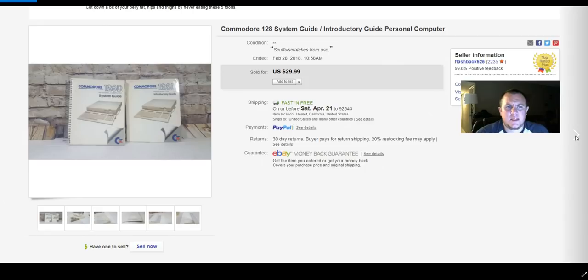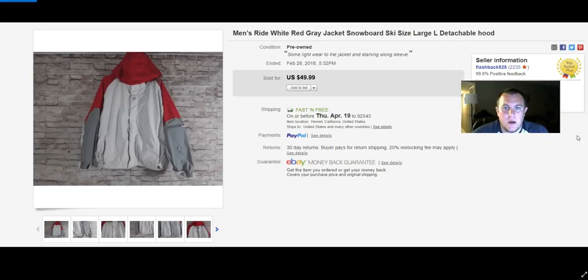Commodore guides. I bought a stack of Commodore guides and manuals. The guy knew what he was doing. He sold on eBay, but he said there was no money left in these or not worth his time. I paid $5 for a lot. I sold this one for 22.50, and I've already sold a couple more after that, so I've already made good money. I don't know what he was talking about.